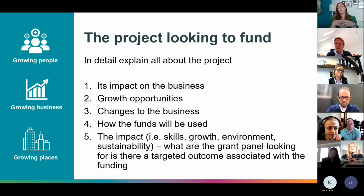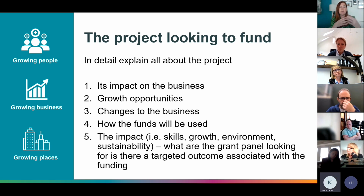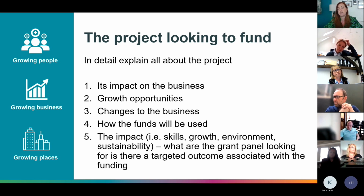And then the next section of the application is about the project itself. Again, it's really, really important to show how it's going to impact the business. So if you're able to put any increases in turnover, job creation, it doesn't matter if you are replicating some of the information through the application form, it's about embedding it into the information that it is going to create jobs and have a really positive impact on the business. If you can show any numbers or percentage increases, that's really useful, and quite impactful as well.